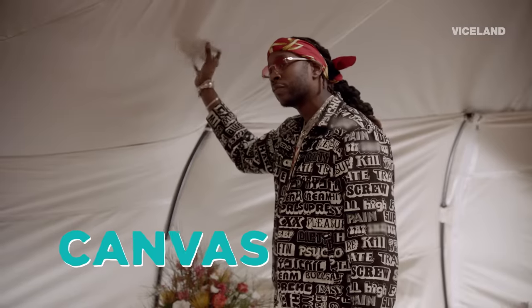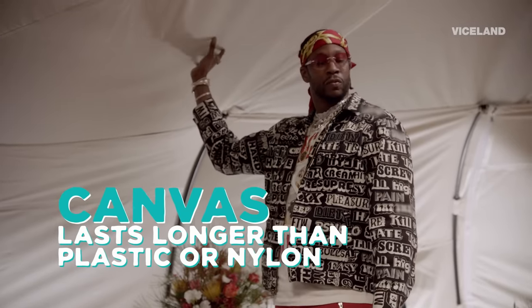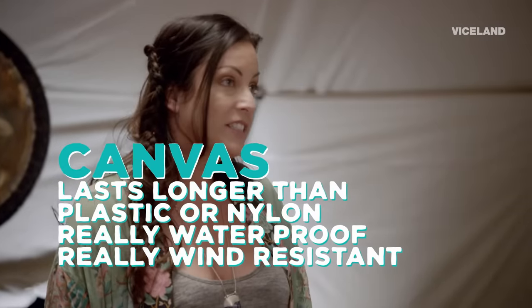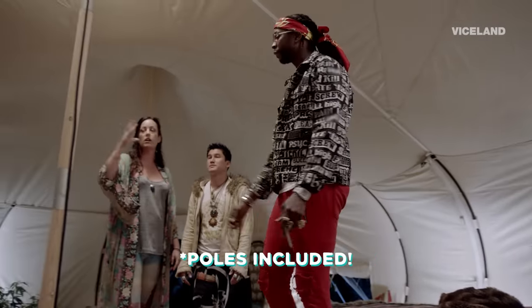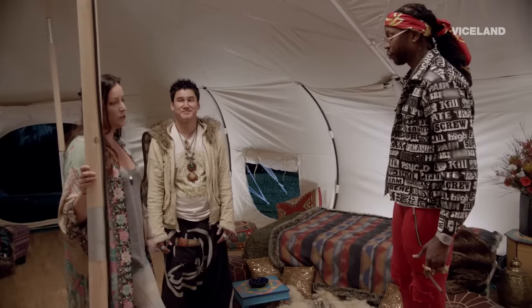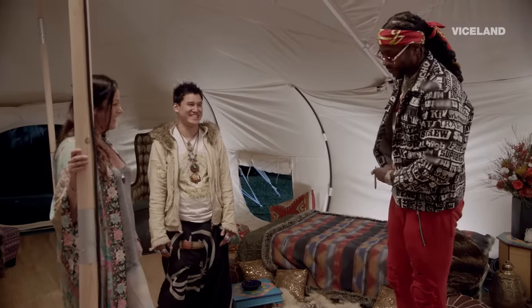Now, tell me more about the tent. What is this stuff made out of? This is canvas. Canvas is a product that lasts a lot longer than plastic or nylon. It's really waterproof, really wind resistant. Some people even have it in the mountains where it snows. It comes with these poles, the canvas structure. You can open all the doors out. You can fit at least 10 beds in here. You can close down all the windows, shut it all off, hot box it. My kind of girl.